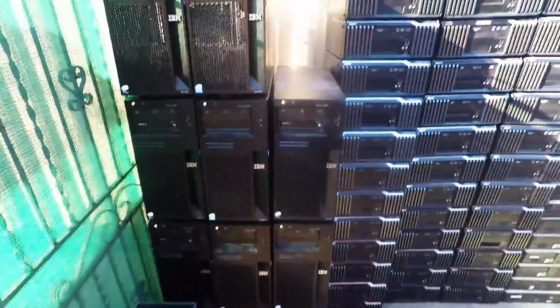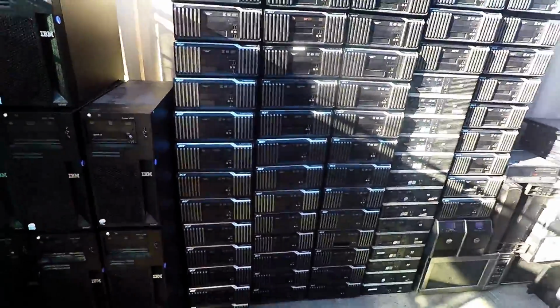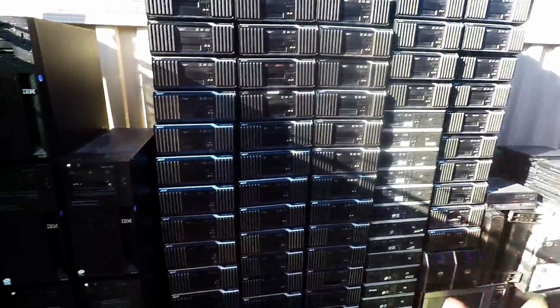They're going to be great for scrapping anyway. And that's what it's all about, really. It's all about getting everything recycled and keeping it all out of landfill.